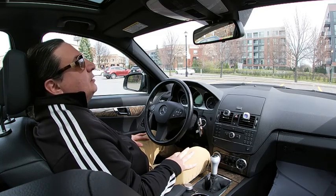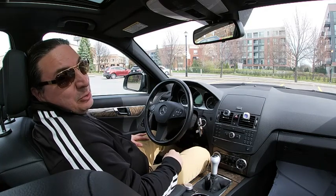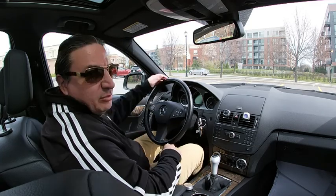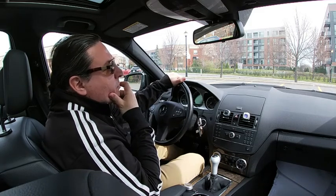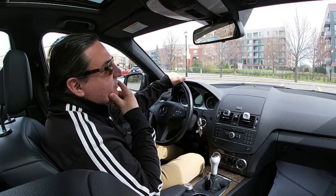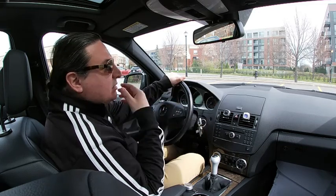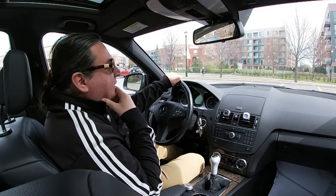This engine actually takes 7 liters of synthetic oil, of course. It's $12 a liter, if I'm not mistaken. So do the math: 7 times 12, plus the filter, plus the 2 engine air filters, 1 on each bank because it's a V, and that's the price it costs. So it has to get done.